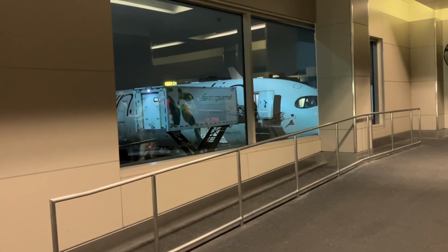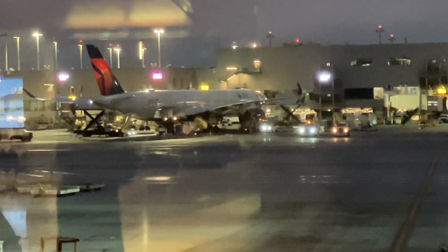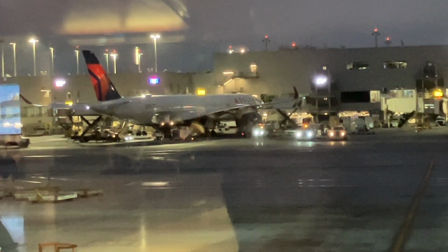The line went all the way back here, by the way. I managed to spot a Delta Airbus A350 at Terminal 3, the Delta terminal, probably another domestic wide-body. Eventually the line started moving, so I could finally get on board.